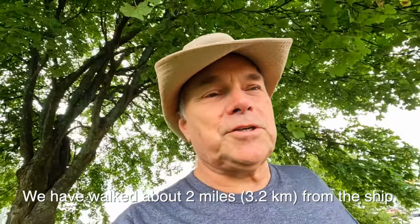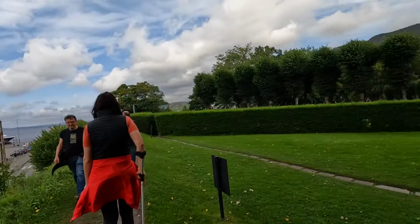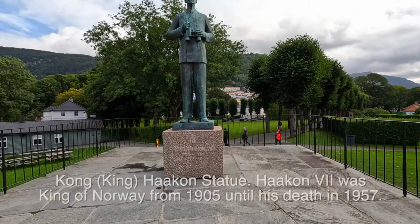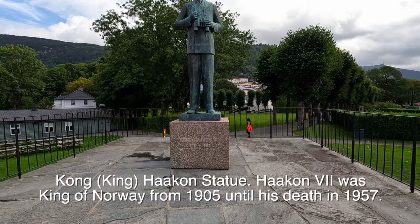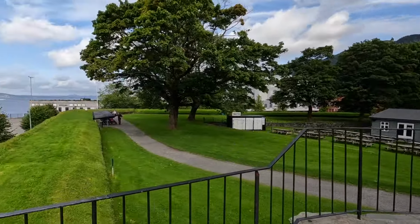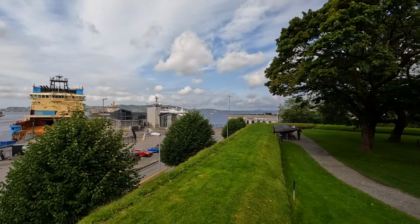So my watch tells me I've walked 2 miles so far from the ship. Of course, we kind of didn't go straight. I don't know whether you could go straight in this town. So, Kong Hakon the 8th. I think that means king. 7th. 1872, 1957. Oh, look at the cannons. And look at the toilet. It's got a fence around it, so don't depend on it.